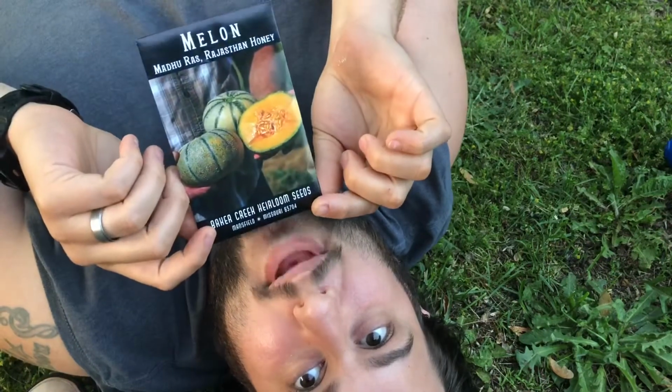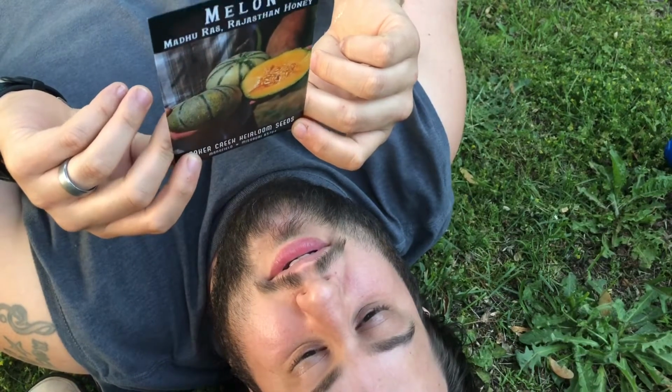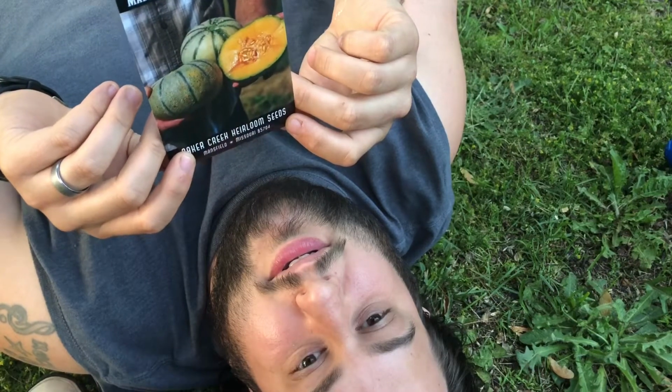Ooh, another melon. How do you say that? Madhu Raj Rajasthan honey. We're gonna have lots of melons.